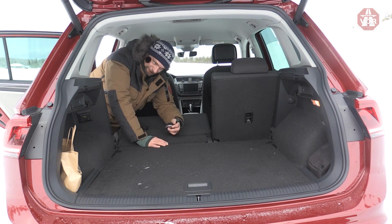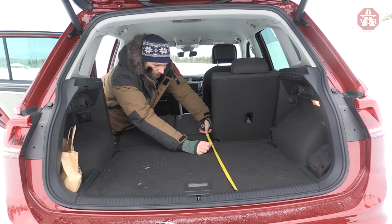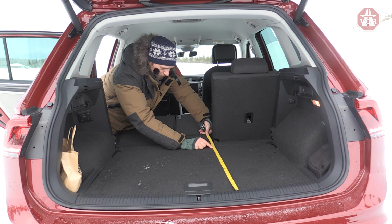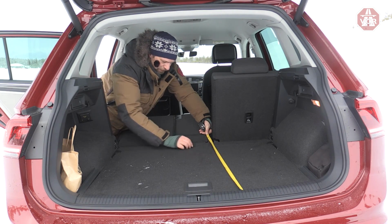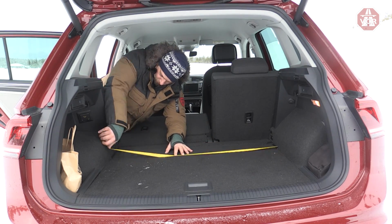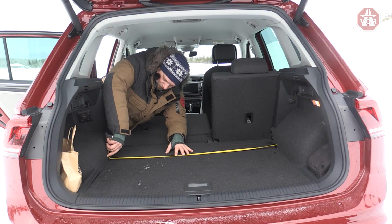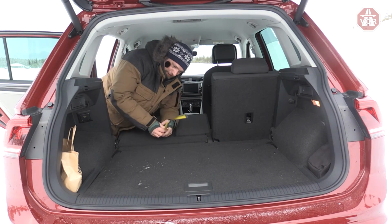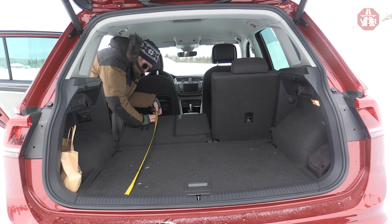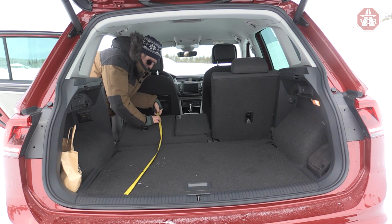I just put this up again so I can measure the rest. Measuring tape, the Brian tape. From the back to this part here we got 70 centimeters, which is 27.5 inches. Between the wheel arches we have exactly 1 meter, so 39.5 inches. And if we measure this way, if we have flipped the backrest, we got 145 centimeters, so 56.5 inches.